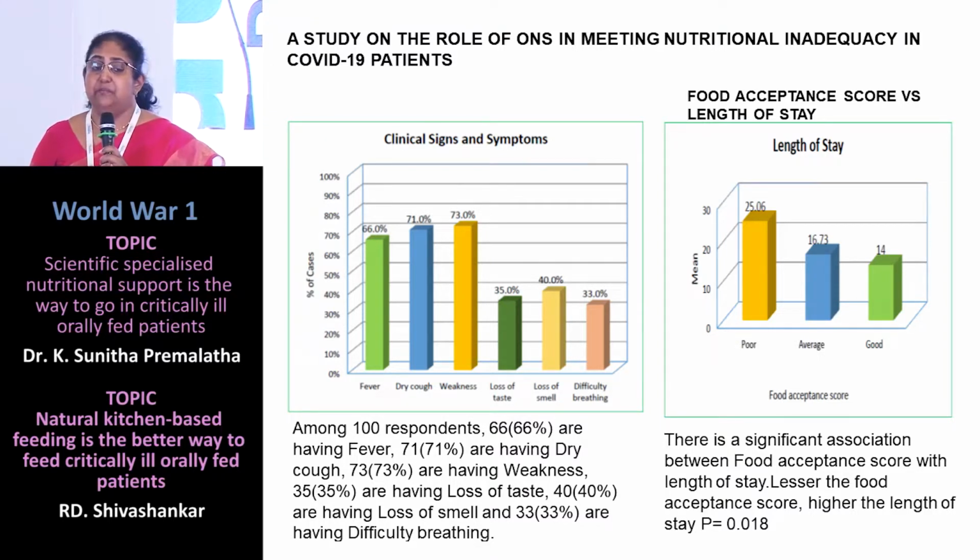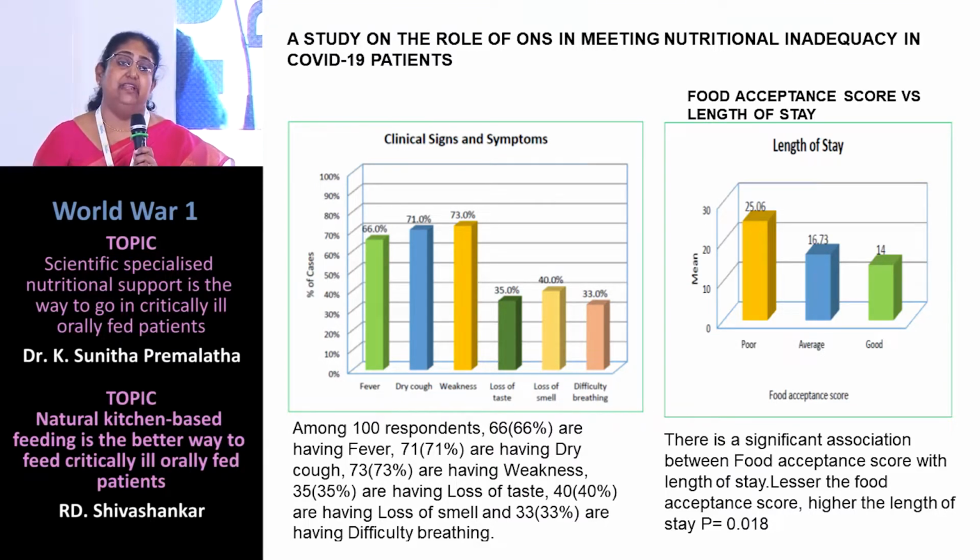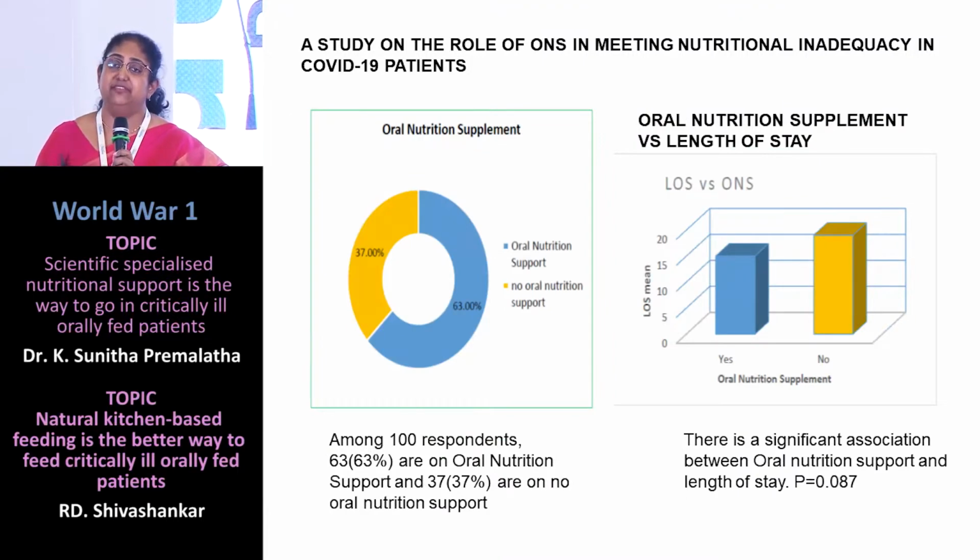But what we have seen is, when we correlated their food intake with the length of stay, obviously people not eating well stayed for a long time in the hospital. So for those selective people who are at nutritional risk or who are already malnourished, whose food intake was less than 70%, we added an oral nutrition supplement, that's what we call specialized nutrition support, with the targeted goal. And most of them, with meeting the targets in the first few days, were the first ones to leave the hospital.